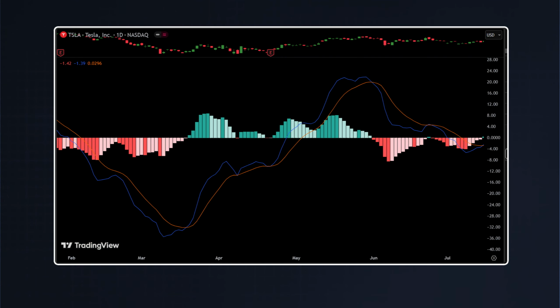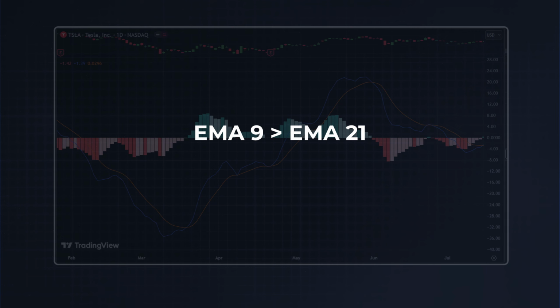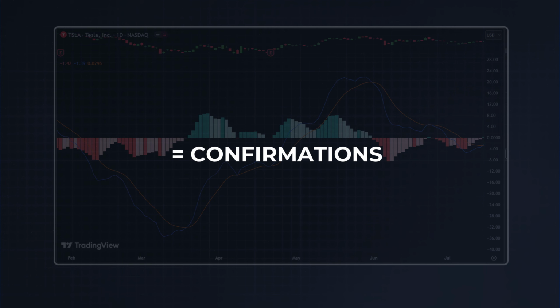Example scenario: imagine Tesla stock is trending up. EMA 9 greater than EMA 21, trend up. RSI is at 40, indicating potential for upward movement. And MACD just had a bullish crossover. That's like getting 3 confirmations to enter the trade.